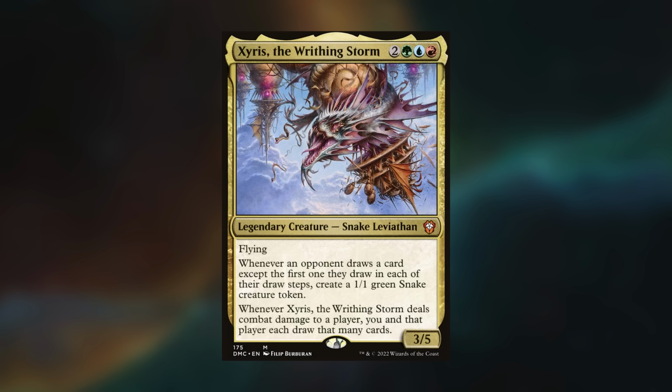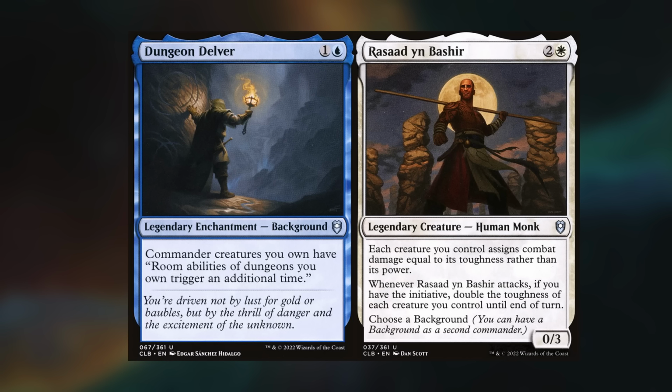Maximus's Xyris deck is actually a Temur group hug deck, and he tends to make people get a lot of advantage and lands, which, as we saw, pays off really well for him since he tries to kill everyone with Treacherous Terrain. Yes, I did say a group hug deck with a finisher, and I think more people should be doing this. Rasaad and Dungeon Delver was an interesting combination. I love dungeons and the initiative, so I was already interested, but seeing all those giant creatures with toughness smashing face was even cooler.